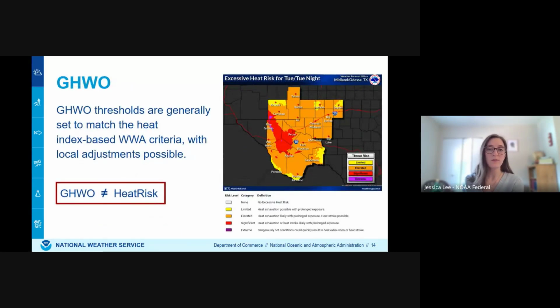And finally, I just want to briefly touch on the GHWO and how it differs from heat risk, as we heard some comments on this last year. So while the GHWO and heat risk are both risk indices, they are based on different parameters and will therefore have different results. The GHWO hazard risk levels generally correspond to our heat watch warning advisory criteria, which are based on heat indices.